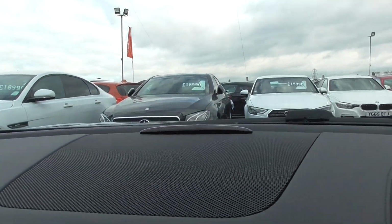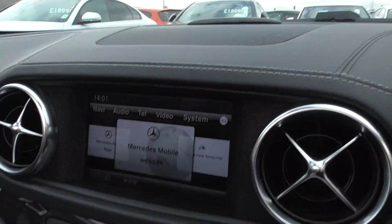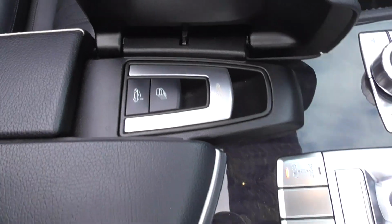Parktronic, so on top of the dashboard there we've got the light sensors, and they will enable you to see if you're close to or far away from anything. Again, we'll put the wind deflector up because I think it looks absolutely cool with that up there.